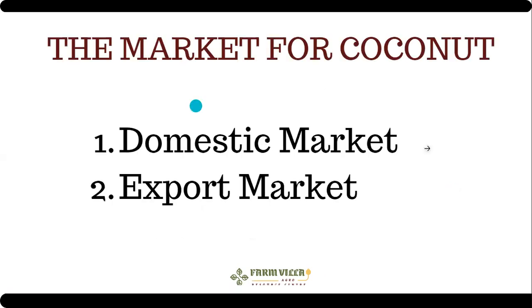Now, the market for coconut: domestic market and export market. Like I told you, there is a market for coconut. In the domestic market, let me tell you, there's a processing factory in Akwa Ibom. They are still struggling to get nuts to plant. They don't have nuts to plant. So despite the need, that's the biggest factory in Nigeria, but still our companies are importing coconut oil. Then there is a huge export market for coconut. But like I said, our domestic market is even plenty. We are lacking in the domestic market.